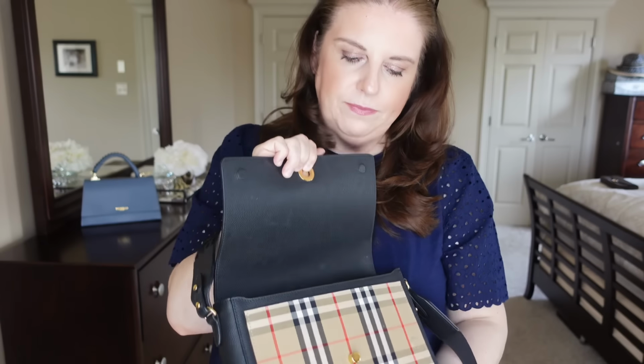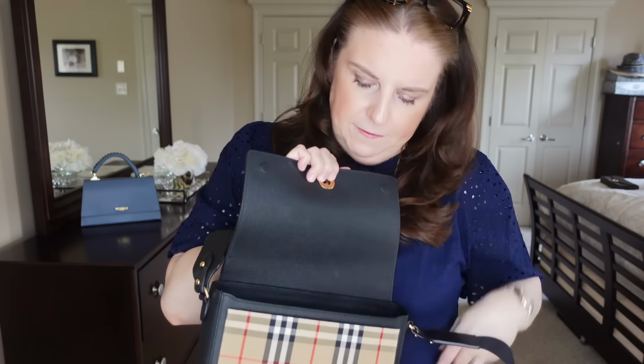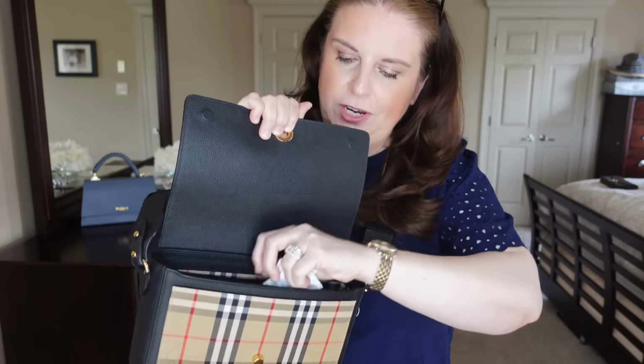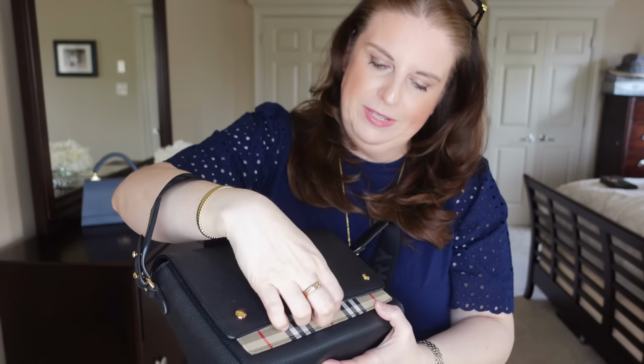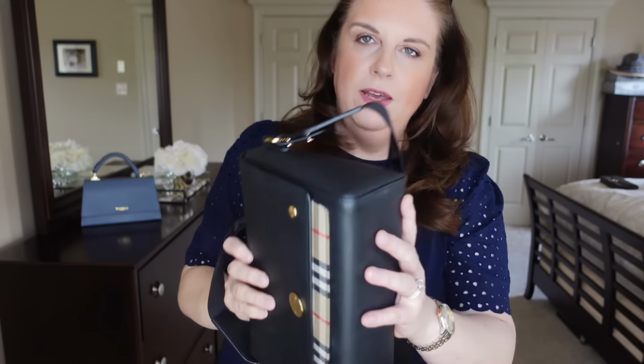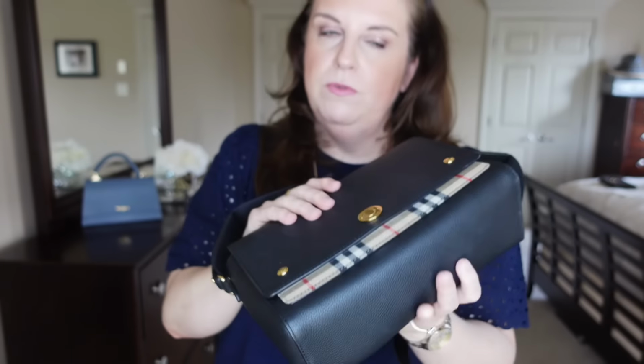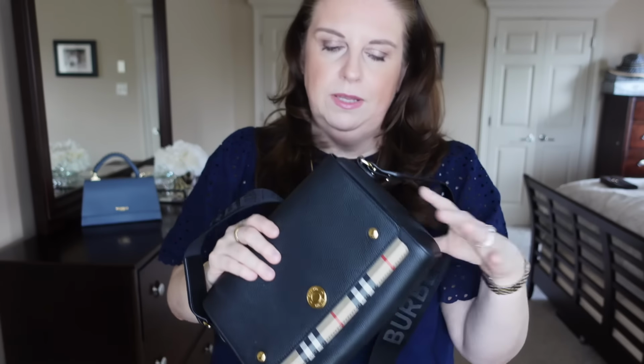I did make a video on this bag, so I'm probably going to link it up there somewhere if you want to see some more details, but it's really cute. It's all lined in that checkered print, and yeah, I like this bag a lot. I usually wear it crossbody. So far everything is just perfect. The leather is beautiful on this bag. It's really top of the line. I think Burberry really uses very good leathers for their handbags.